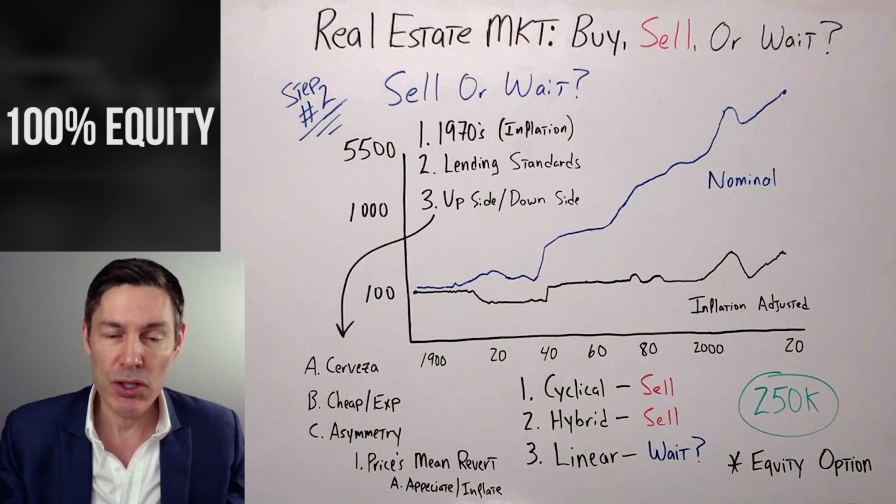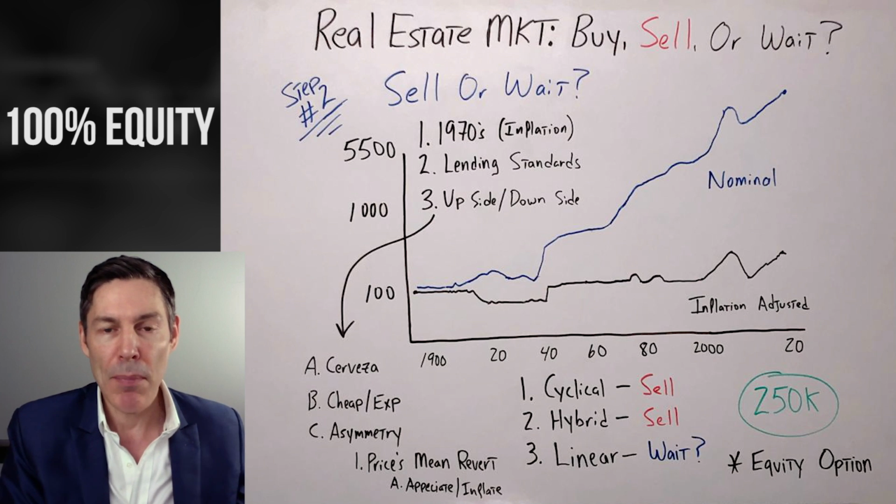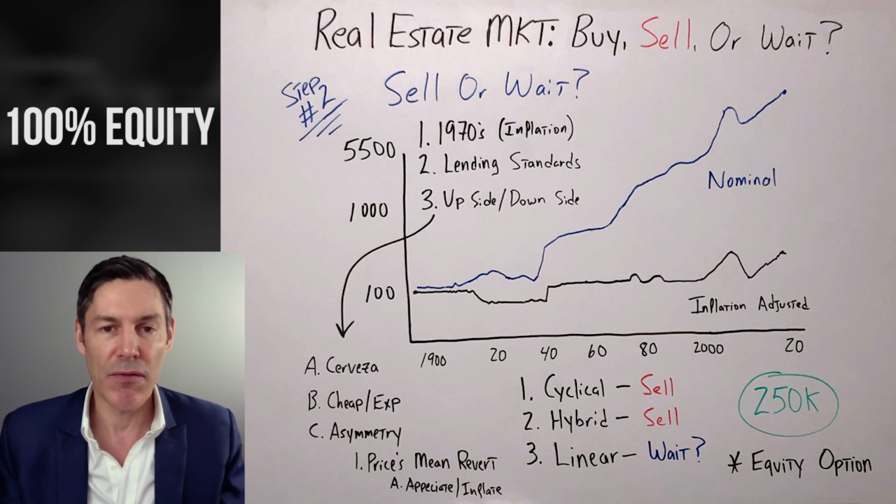So if you do lose your job, you've got a little to live on. Or if you're not worried about your income whatsoever, you might have some dry powder to take advantage of very cheap assets on a moving forward basis.